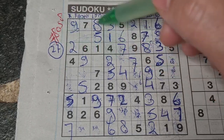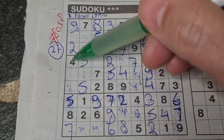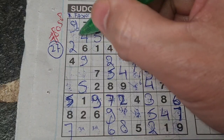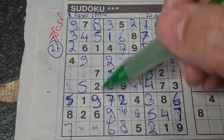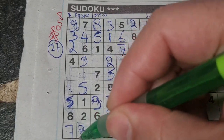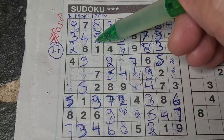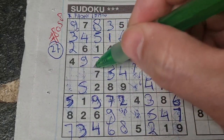Two missing numbers now in this big square. The one, the two, three is missing, and the four is missing. Three and a four. We have a four in the first column, no four there, four should be here, and a three goes there. We have a four now in the second column, no four there. Four should be here, and a three goes there. Three in this column, three in the second column. So the third column, the only place left for the three should be there.